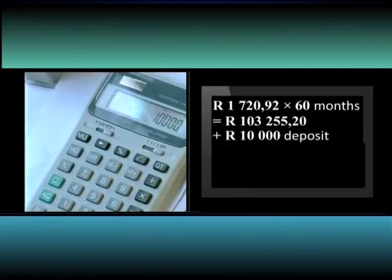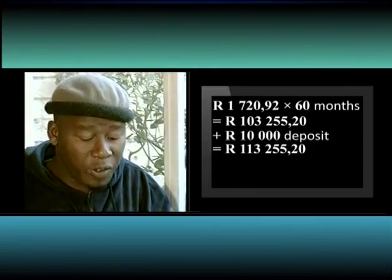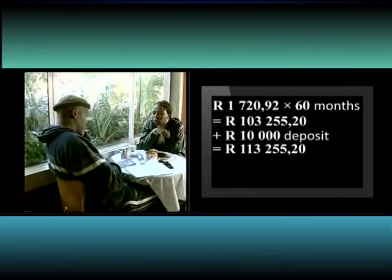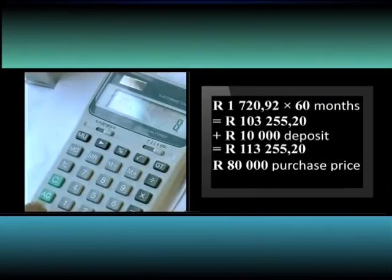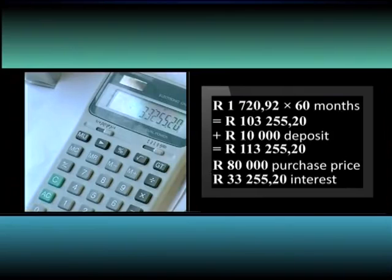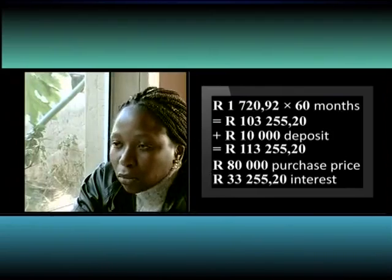103,255 rands, 20 cents. Now add your deposit of 10,000 rand. 113,255 rands, 20 cents. And then subtract the cash price of the car, which is 80,000 rand. That is 33,255.20 cents. What's the point? The point is that over 5 years, you'll have paid 33,000 rand more than the original purchase price. Hey, I didn't think about that.